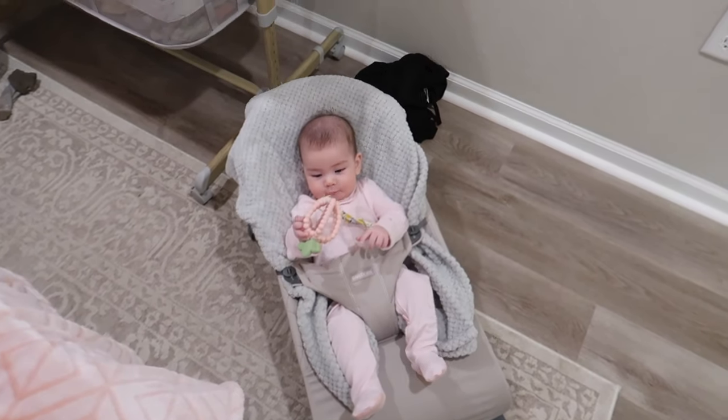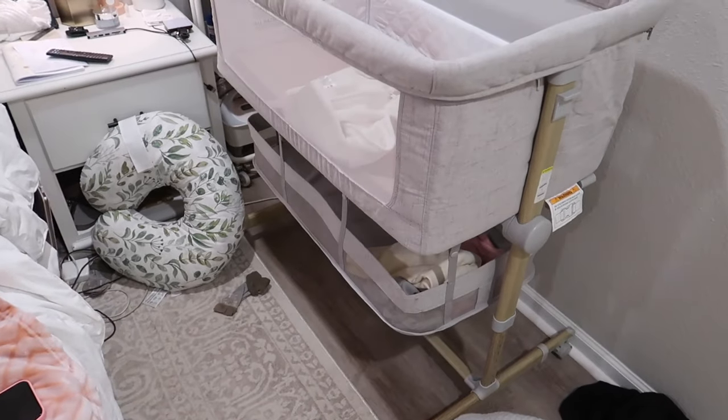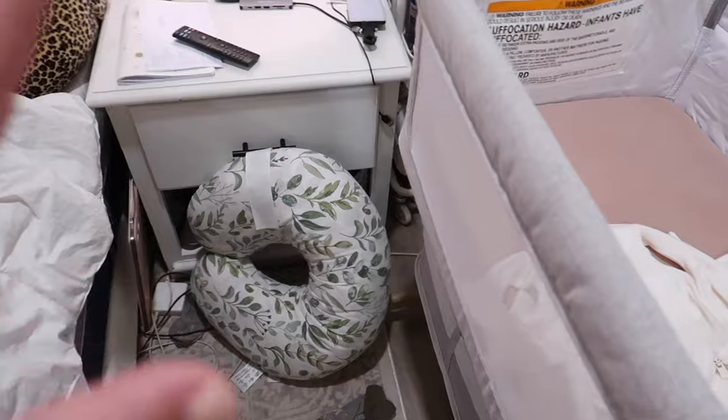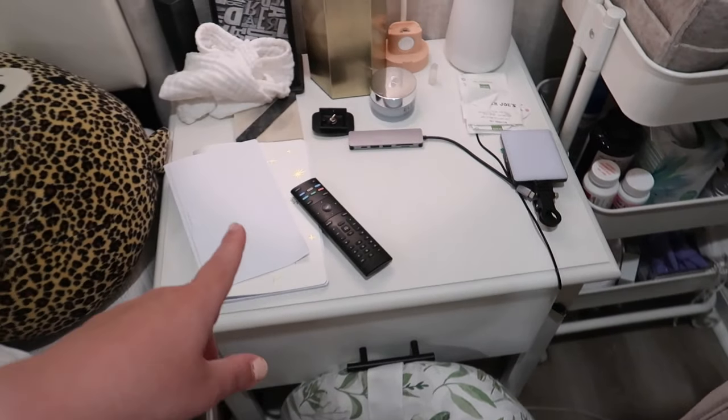She's so excited. I have some dirty laundry that I need to put away. And then this is a big stress corner for me. Hang on, let me flip this paper over. Okay, I think my address was on there.